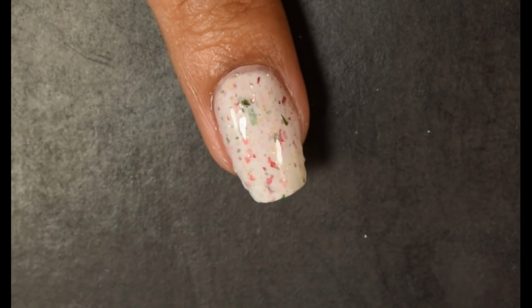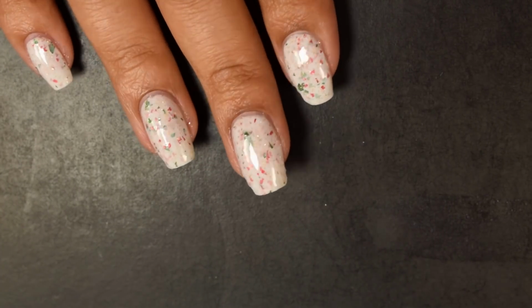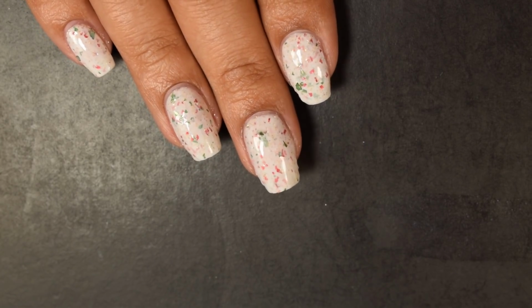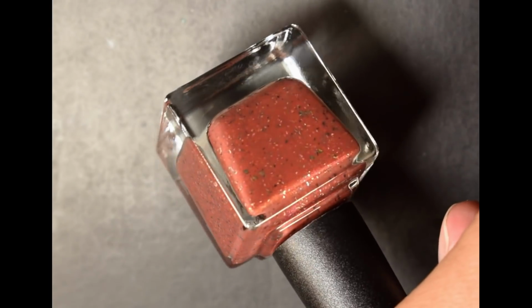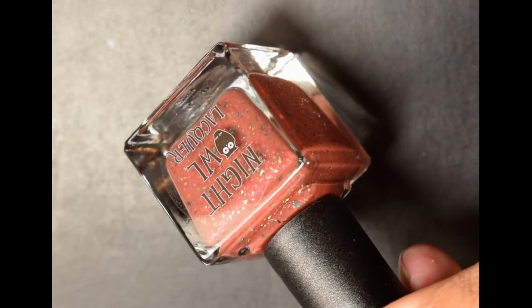I really like a white Crelly with sparkles and some type of colorful element to it. So this definitely gets my vote, and like I said, be sure to grab it because it is limited to only 60 bottles. Now we have a limited edition holiday thermal.